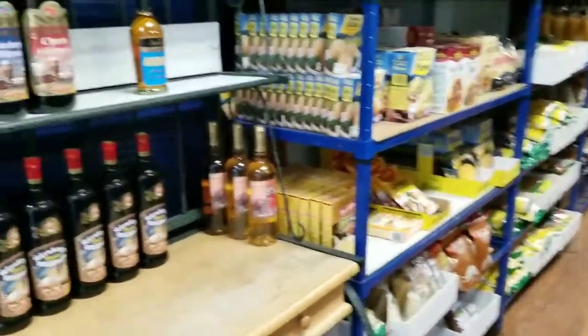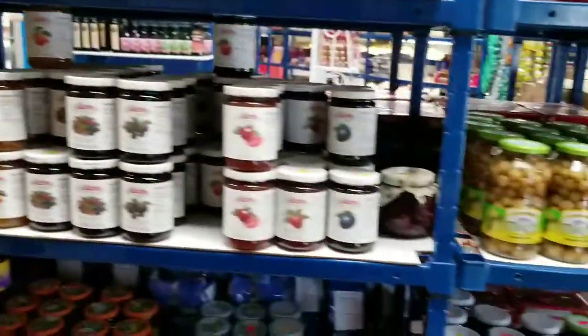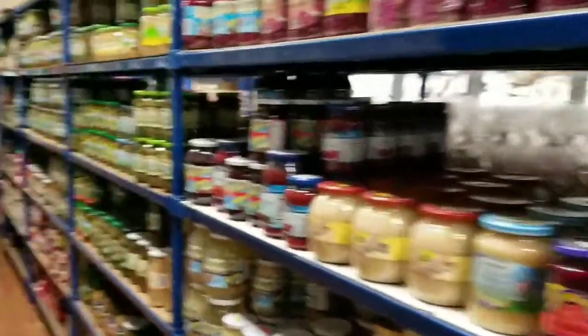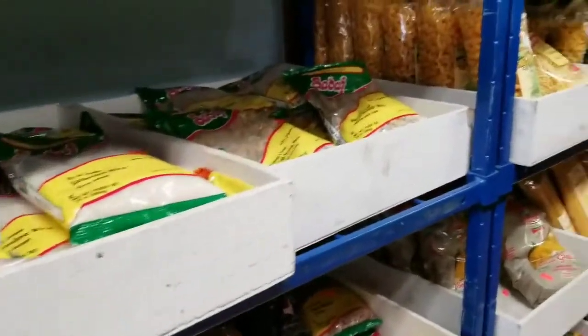Now, this is the store I was going to tell you about. Look. I don't want to film anyone. Look at this. Isn't this cute? Yum! But I can't have it. Well, I can, but in moderation. I just would rather not, because I want to eat it all.